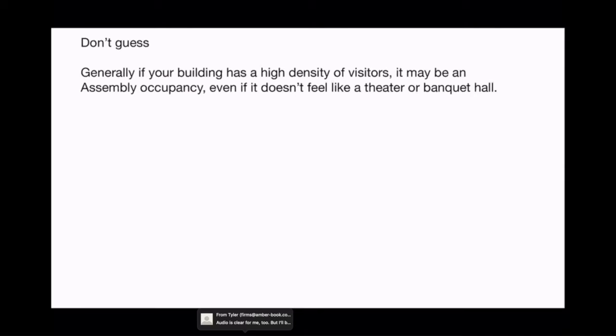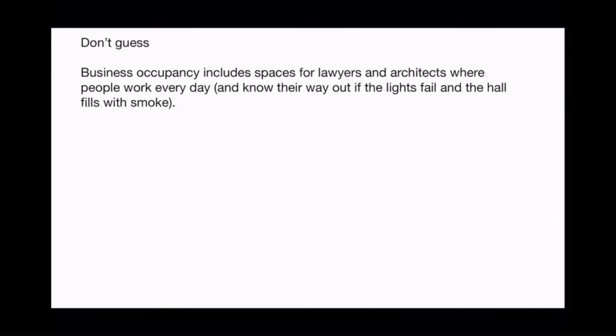If your building has a high density of visitors, it can be an assembly occupancy. So that's what I'm trying to say. Even if it's not like a theater or a banquet hall or a concert hall or something like that, it's often going to be an assembly if there's just a bunch of people there.